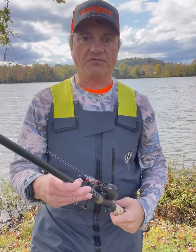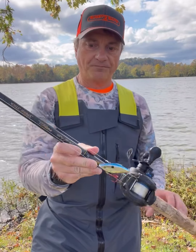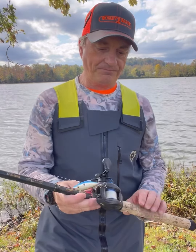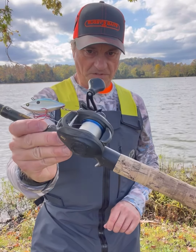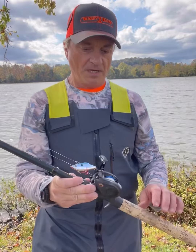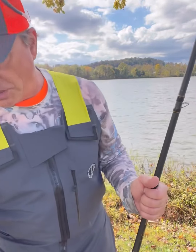And I was fishing the Rattle Trap on my Lew's David Fritz Perfect crankbait rod. It's a 7.5 foot medium heavy action with a fast tip. Got it paired with a Lew's American Hero reel. It's got a 6.4 to 1 gear ratio for my crankbaits, and I have it spooled with 12-pound test Vicious fluorocarbon. So that was my day.